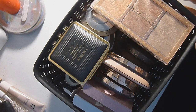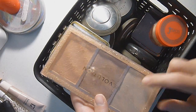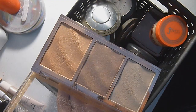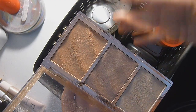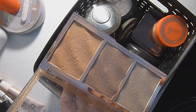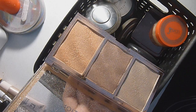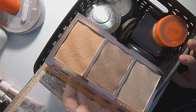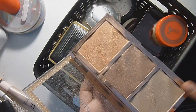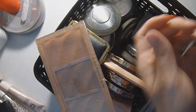Here we have my other highlight things that I've been keeping in a basket separately. I have this trio from Revolution, which I know is insane to have a big ass palette like this. I have several big ass palettes. I'll cover them quickly in my palette declutter. But I like this palette a lot. I like all three shades. Sometimes I'll use them individually, sometimes I will separate them, sometimes I'll blend them all together.